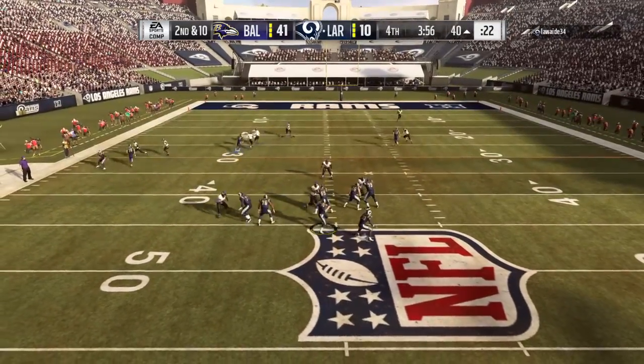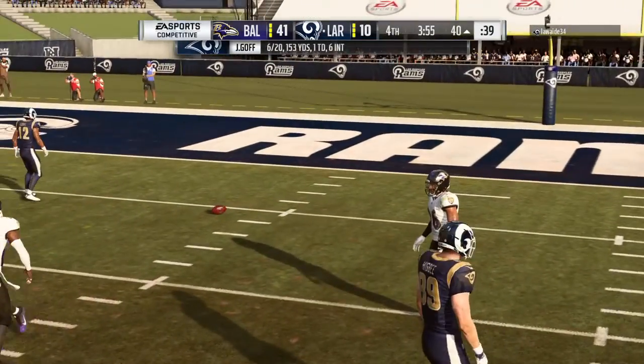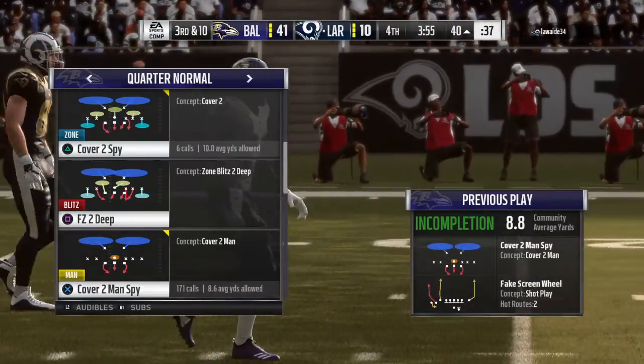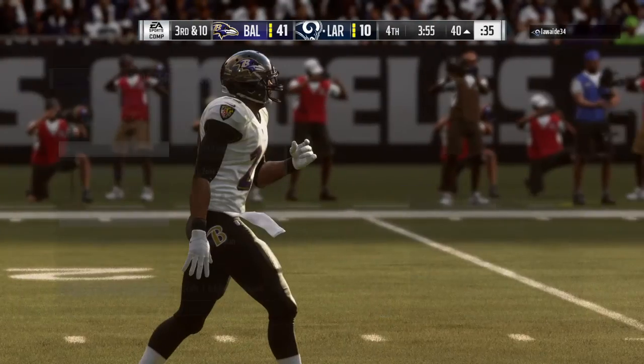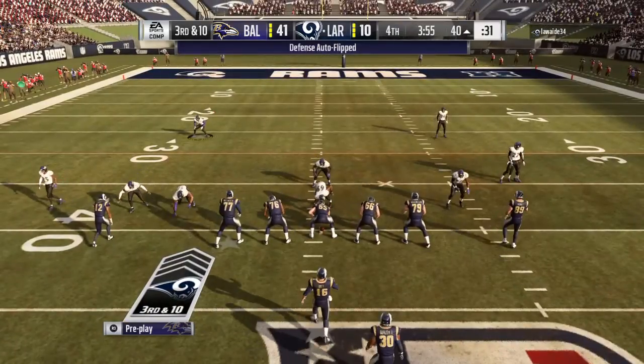On 2nd and 10, Goff. And it's incomplete. Took a shot, couldn't connect. He was in search of his tight end, Tyler Higbee. 3rd down here.